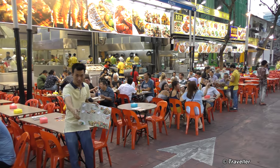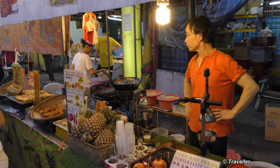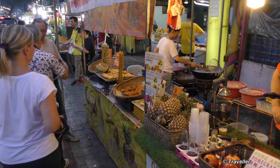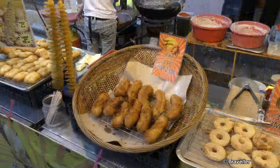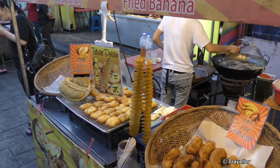Hello, hello. Freshly packed fresh fruit juice. Just in front of that, got the lovely potatoes. Really smells lovely, this. Those were potato twisters.